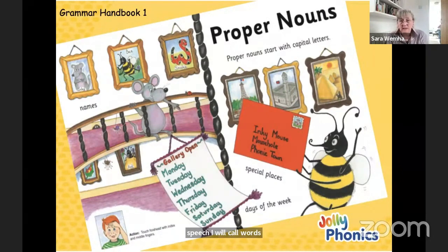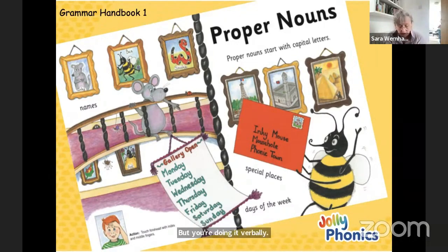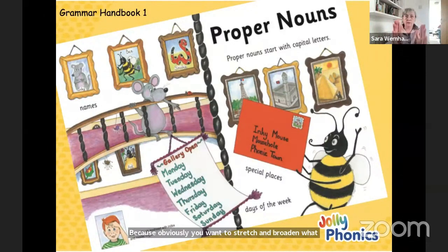So I'll say whatever it is, London. So they go like this. And I say, if it's a proper noun, what does it need? It needs a capital letter. So again, you're reinforcing and helping them learn what's going to come in their writing, but you're doing it verbally. It's quite good fun because obviously you want to stretch and broaden what you're teaching them, not just have it as this very narrow, this is a noun, it is a name word.